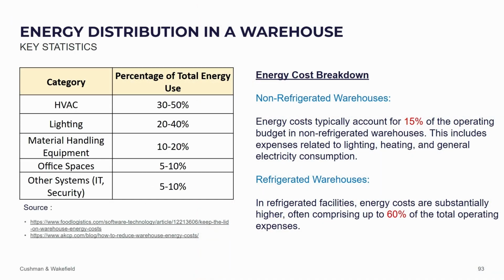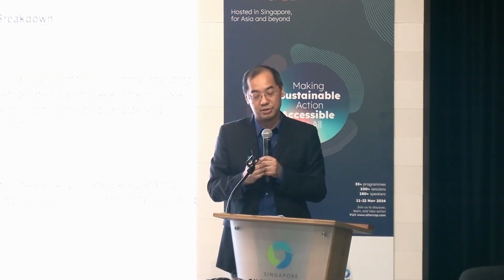So this enables us to zero in on where is the biggest impact. Where should we focus our design consideration? Where should we focus our operational attention and resource?